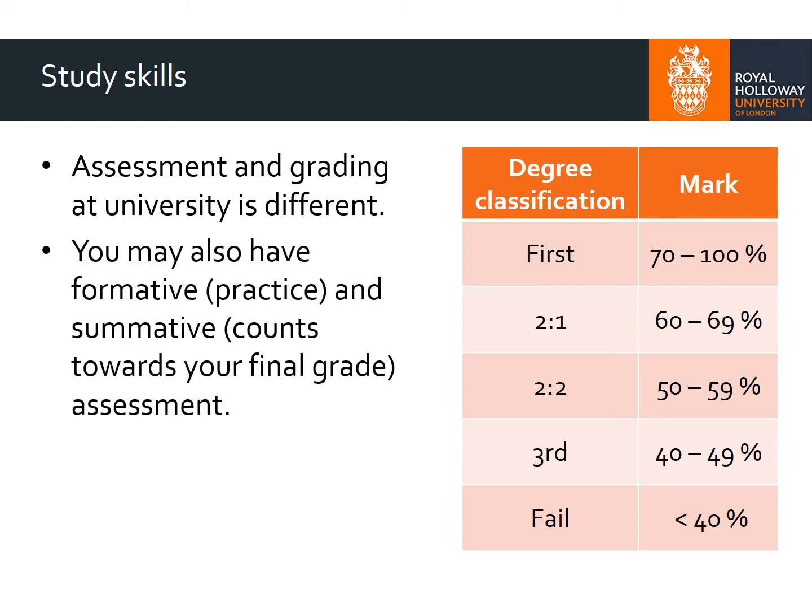Another thing to be aware of is that your assessments can be formative or summative, and they basically just mean practice or count towards your final grade. So in a module, you may have several formative assessments, so maybe a written assignment that you get feedback on, and then you can prepare for the actual final summative assessment. So it's quite like school or college, where you get practice assignments, where you get feedback, mock exams essentially, and that's what they're called at university.